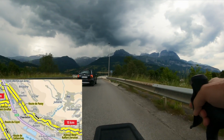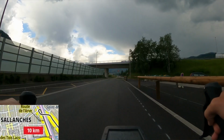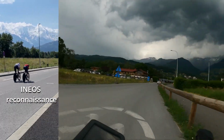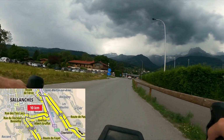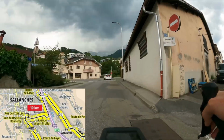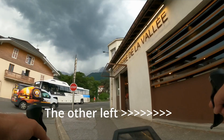As we go over this bridge, this will be a great place to watch as the riders go over it and immediately turn right and come back underneath the bridge. Around past the new Sallanches swimming pool, and then up to the edge of town centre, we turn left here for the flat run out to the Cote de Domancy. There's a great bakery on the left here that also serves coffee.